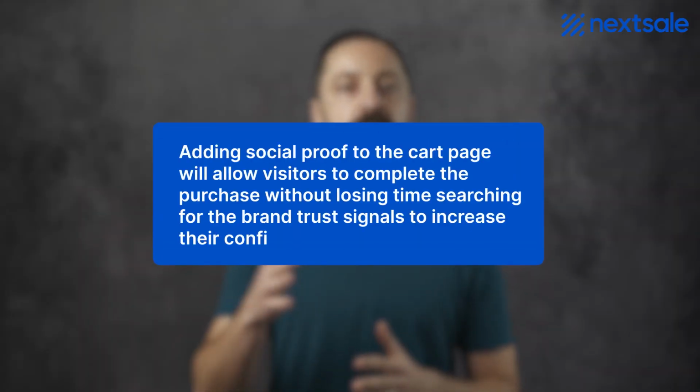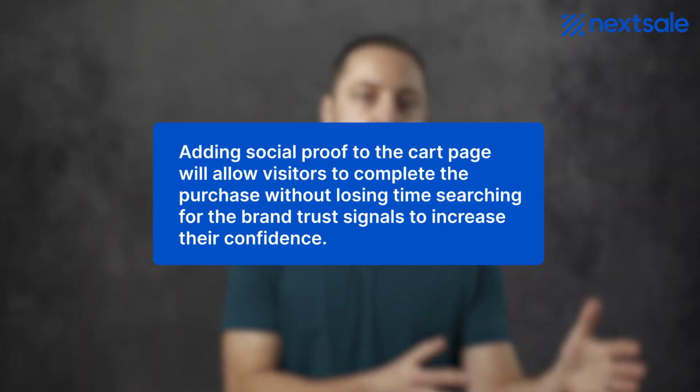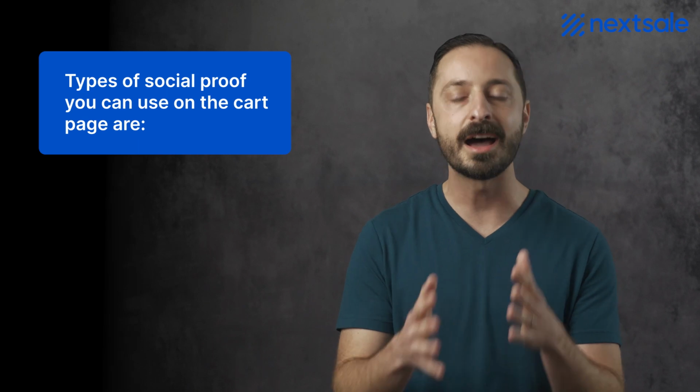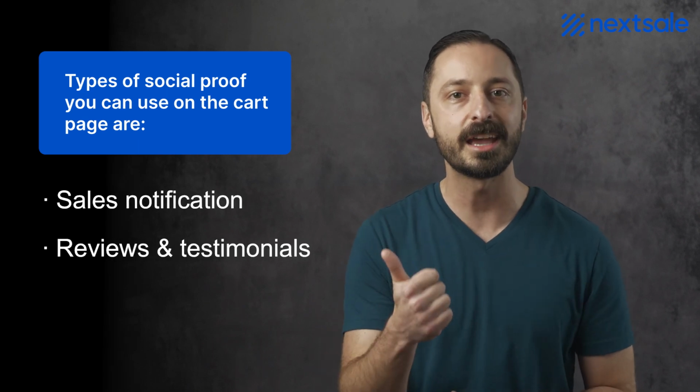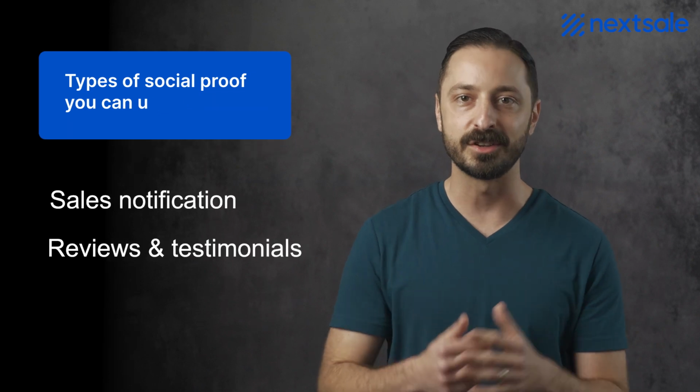Adding social proof to the cart page will allow visitors to complete the purchase without losing time searching for the brand trust signals to increase their confidence. And some types of social proof that you can use on your cart page are sales notifications and reviews and testimonials. Let's look at each of these individually.